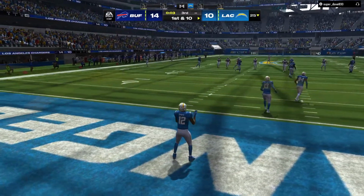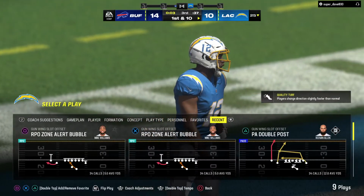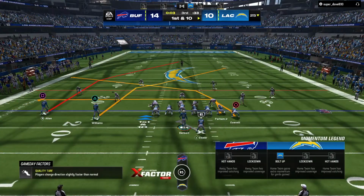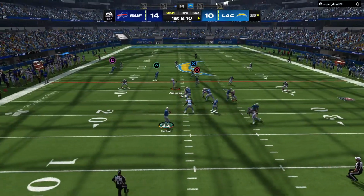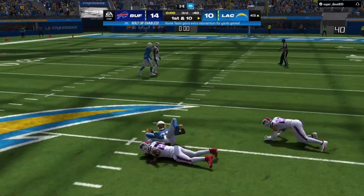And no return on this one as the fair catch is signaled for and taken. The Charger drive about to get going. Charles, we'll see how this offense responds. Remember the last time they were out, they went for it on 4th down, did not get it, and that led to a touchdown on the other side. So they need a response here.